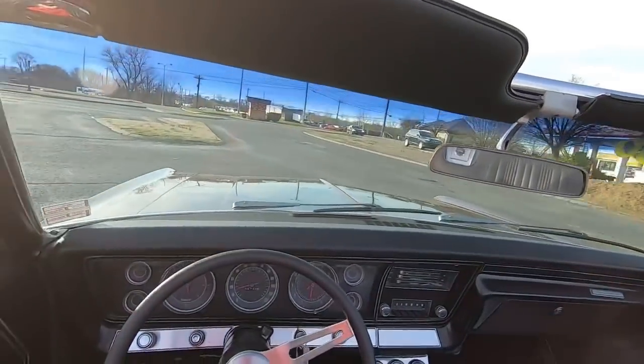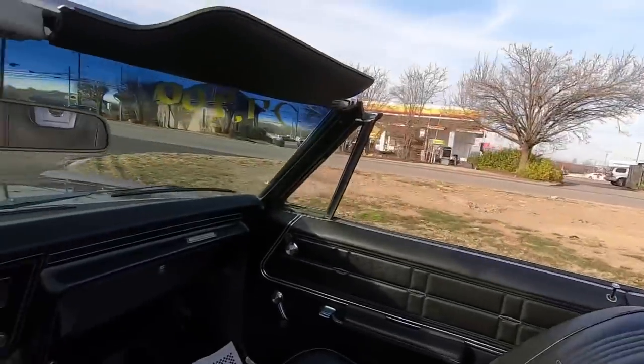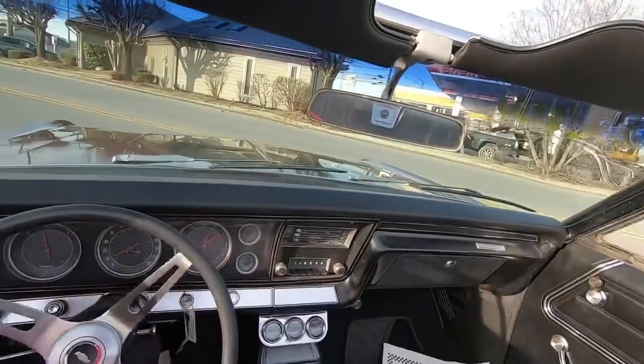So we're gonna cut through a few parking lots here. Hopefully beat some traffic. Tell you what, I think we can get out right here. Traffic is heavy today.